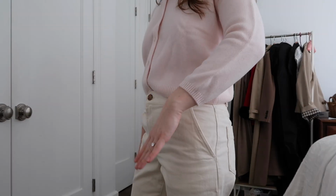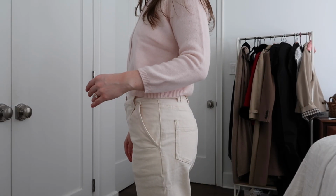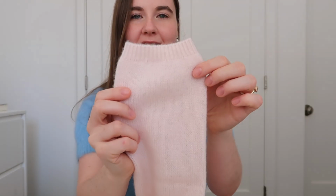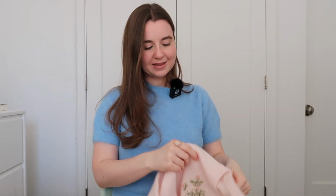But the one thing that I knew was probably going to be a fail is that the sleeves are slightly too short, and because of the way they curve in, I don't think that I can get away with wearing them as like a bracelet sleeve and having it look like it was meant to be that way, because it's not 100% right. I think I have to send this one back.